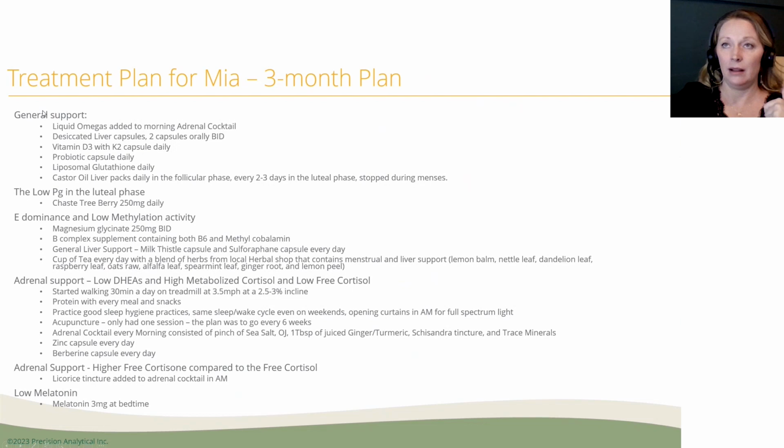For general support, they added in some liquid omegas, essential fatty acids. It's been helpful for healthy hormone regulation, essential for brain development in the fetus, and anti-inflammatory. For her multivitamin, she used desiccated liver capsules, 2 capsules orally twice a day. It's a good source of iron, B vitamins, vitamin A, things like that. But there have been studies that showed significant improvement in pregnancy rates in women who were on a multiple micronutrient supplement compared to folic acid alone. And they also had associated better birth outcomes than folic acid and iron alone. So she wanted that kind of support of just getting a good multivitamin going.